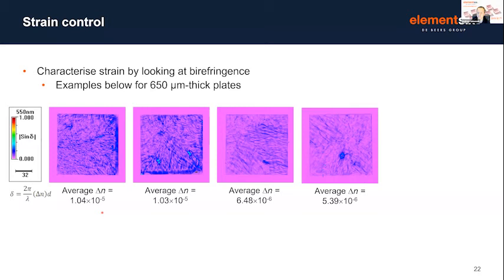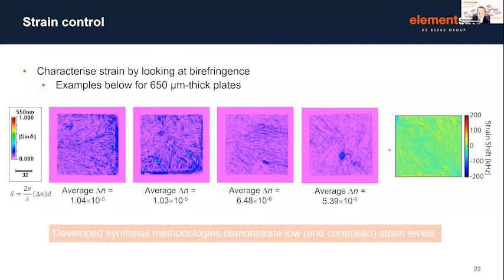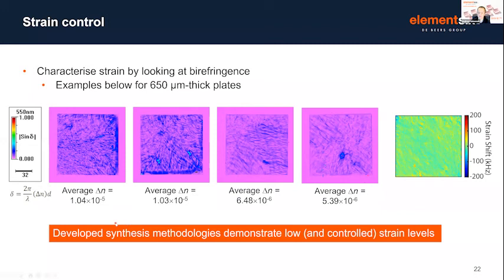But what is particularly nice is our collaborators, again at Harvard University, the Walsworth group, have actually developed new techniques to use the NV centers in diamond themselves to actually map out the strain and the shift in the resonance lines of the NV centers that's induced through the presence of strain. That's the map that I illustrate here. And the strain shifts that they found are well below the line width that you would observe for this sort of NV center concentration. So it's another way of saying that the presence and level of strain in this material is by no way at a level high enough to detrimentally affect the coherence time in this material. So hopefully the message that I've got across here is the developed synthesis methodologies have demonstrated low and controllable strain levels.